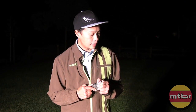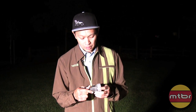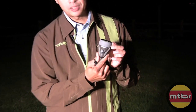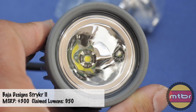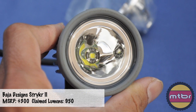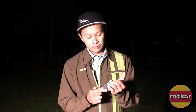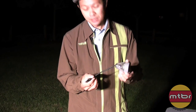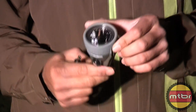So last year they had the Striker, and the Striker was 700 lumens. It looked like this, and this year they have the Striker 2. The Striker 2 is 950 lumens. Price on it is the same, 300, and we measured it at 74 lux, which corresponds with their 950 lumen claims. It's very bright, and it's an impressive light. The last one was good, but this one is even better.